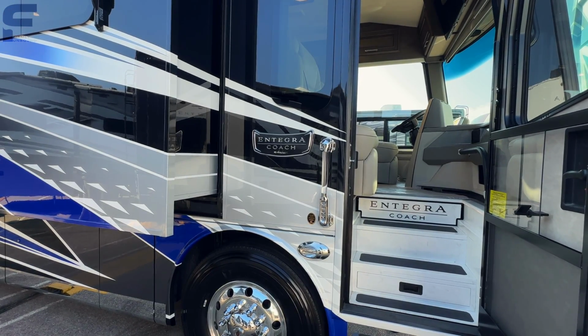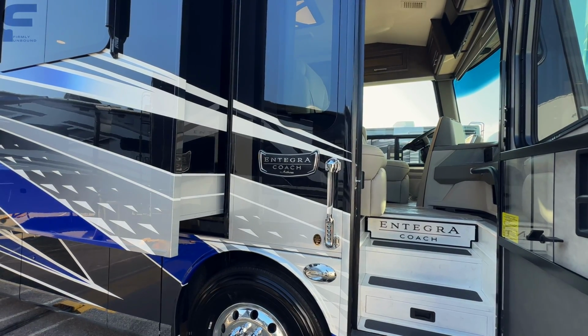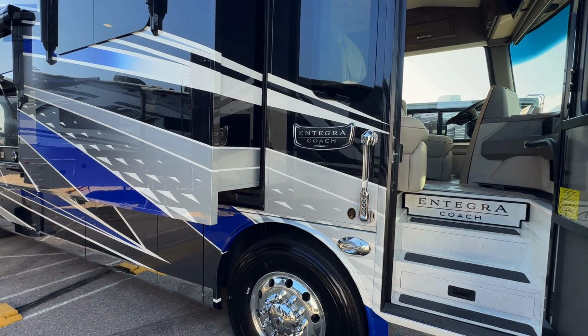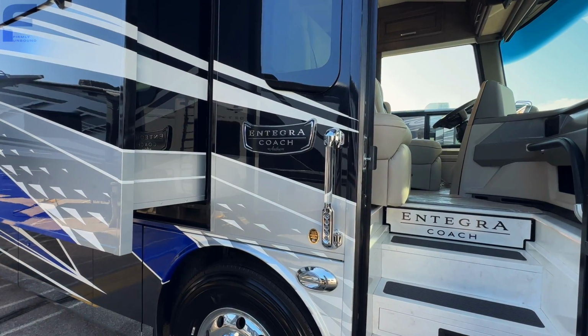I'm glad to see that, because if you want to get something like a Starlink satellite system set up for Wi-Fi from a dealership, they have to start cutting holes in the roof to run power lines and run your lines to your components for that satellite system. You don't want a dealership cutting open your roof on your RV. So to get that from the factory is huge.